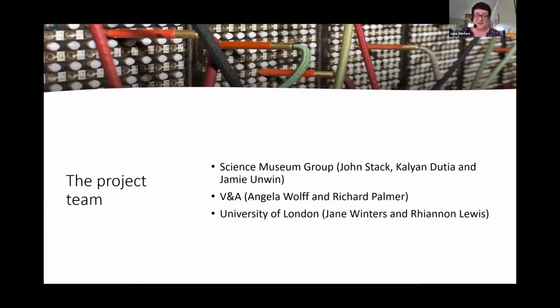So the project team, very important. The PI at the Science Museum is John Stack, and our two technical developers there are Callian Duttier and Jamie Unwin, without whom none of this would be possible. And at the Victoria and Albert Museum, we're working with Angela Wolfe and Richard Palmer. And then at the University of London, where I'm based, there's me as a co-investigator and Rhiannon Lewis.